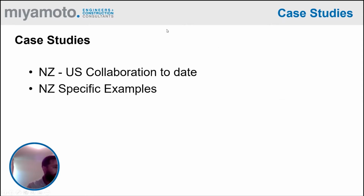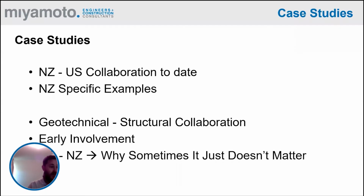So yeah, I'm just going to run through a few case studies, including a few examples where we've already demonstrated good collaboration with the US offices, and then a couple that we've just undertaken specifically in New Zealand. Hopefully through these case studies, I'll be able to demonstrate the significant benefits to be had by good geotechnical structural collaboration, and the benefits of doing this early on. The earlier the better. And then also why sometimes it just doesn't really matter where you are in the world, whether you're in the US or in New Zealand or anywhere.